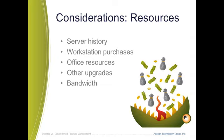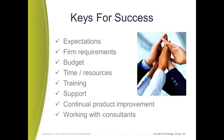So to begin wrapping up some of our presentation, I wanted to discuss the keys to successful practice management implementation. As you make this large investment in your company's shape, I also want to make sure you have a realistic idea of the program's offering. So review expectations within your entire office.